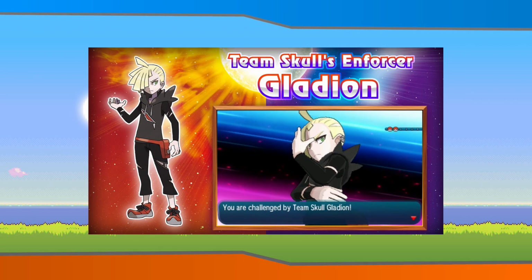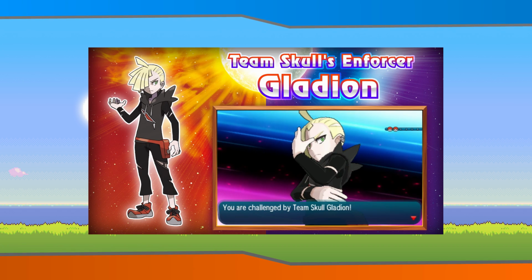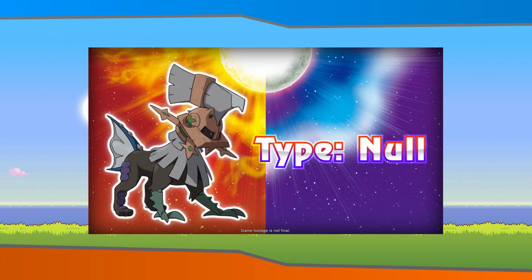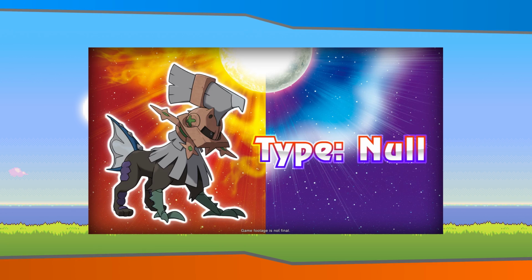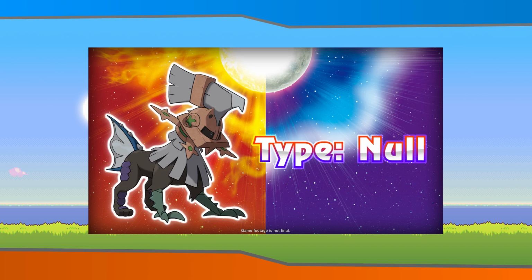And what ties it all together even more is that we also have another new character. This one is actually part of Team Skull, and we use kind of like a runaway, sort of. So he is Gladion. I believe I'm pronouncing that correctly. And he too has green eyes and blonde hair. And his partner, tying it back to the very first thing I talked about, is Type: Null. So he's the one that actually owns this thing. And presumably there is only one of these guys, because it's like a science experiment gone wrong type thing.